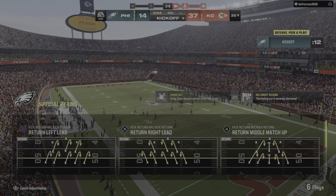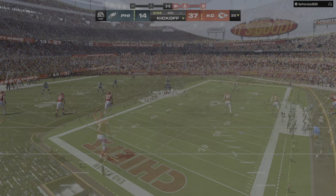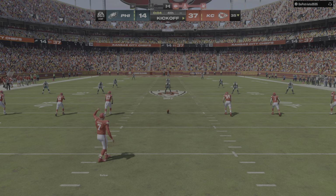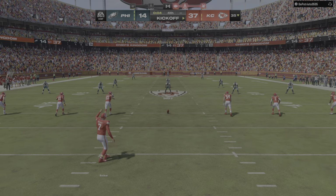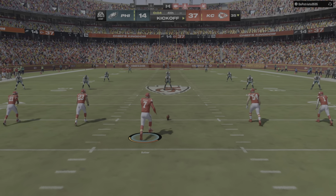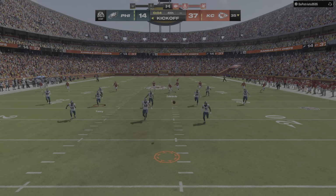So they hadn't called on him at all until this point, but he comes through here and buries one from long range. Yeah, that's awfully impressive because usually kickers like to get that first one out of their system in the first quarter, sort of get them into the flow of the game. But to come in this late and knock it down from long distance, give him a lot of credit.